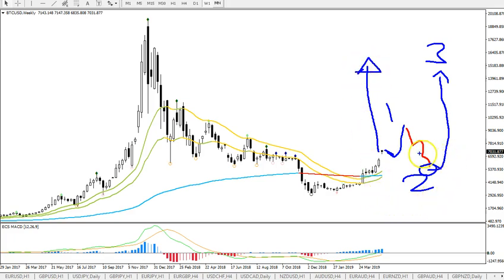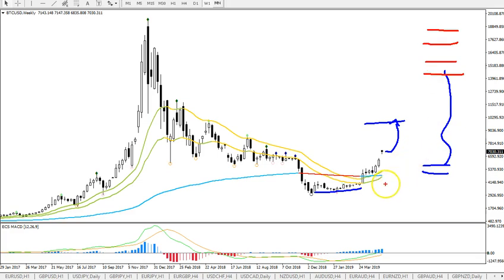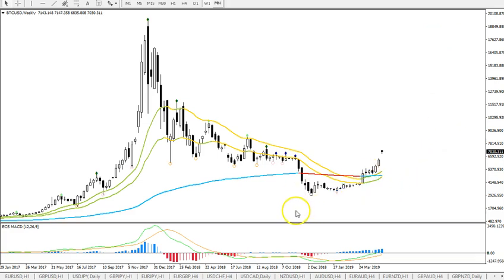Okay, in that case, depending on how far this wave 1 goes, we would put a fib from here to here, look for the 50, 61.8 fib, and we'll have targets somewhere up in here like this. Okay, so for the moment, bullish. I don't see any bearish scenario. Yeah, I don't really see it at this moment, to be honest.